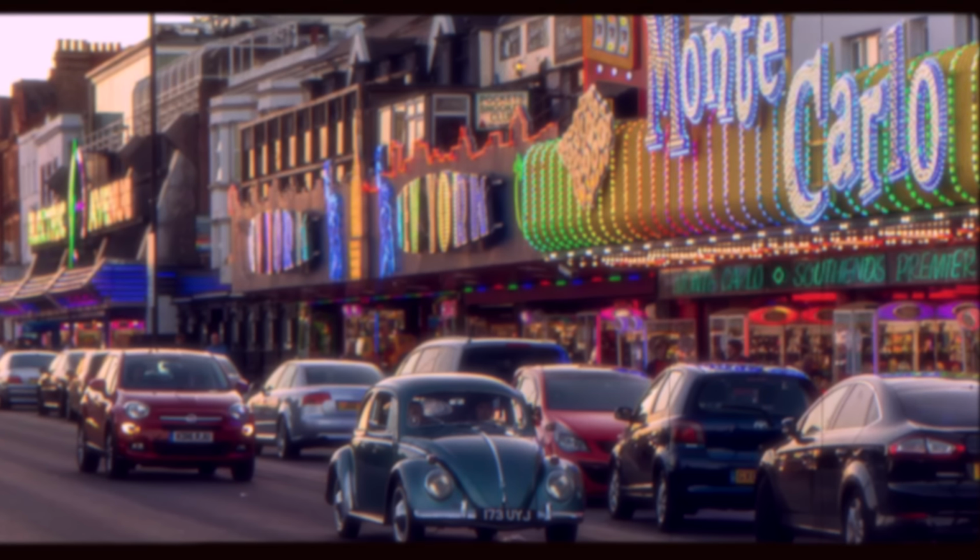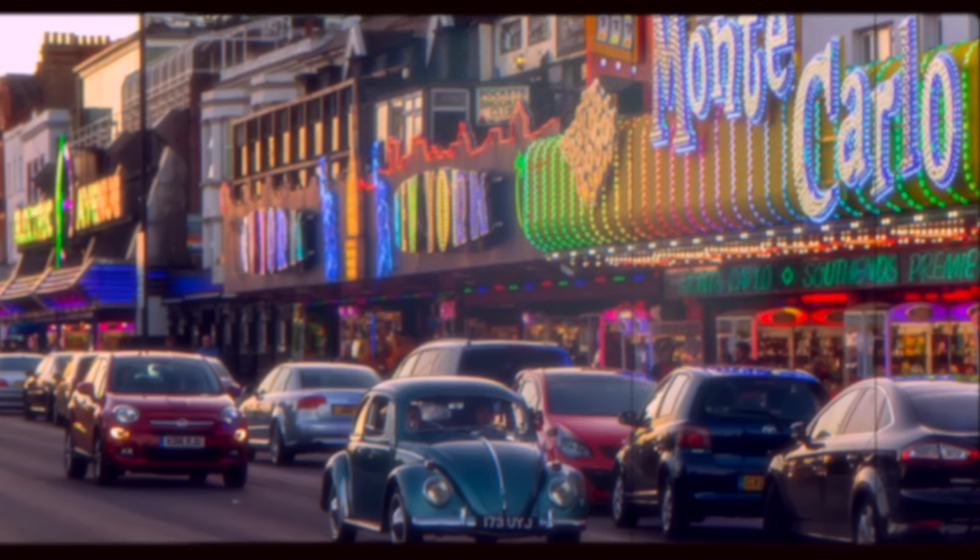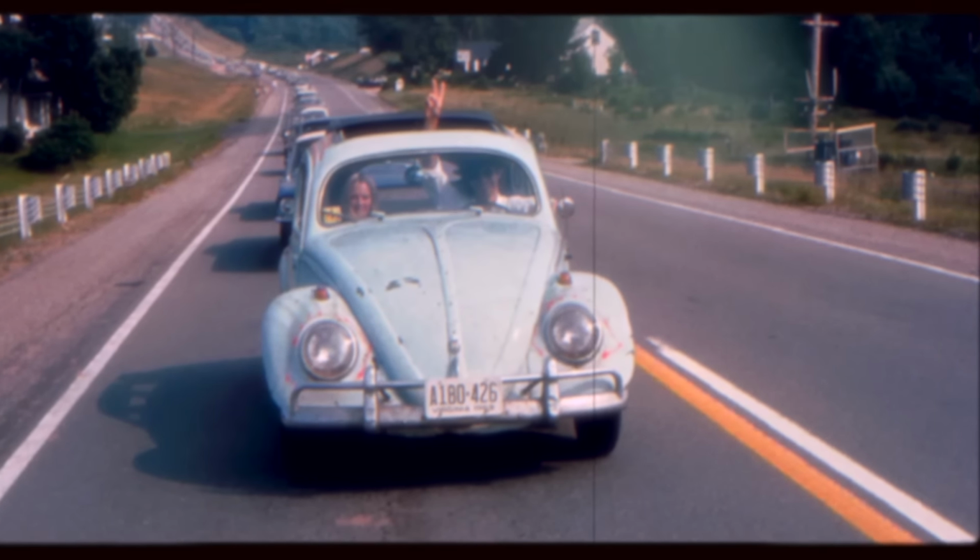Because driving a Beetle isn't just about getting from point A to B. It's about enjoying every mile in between.